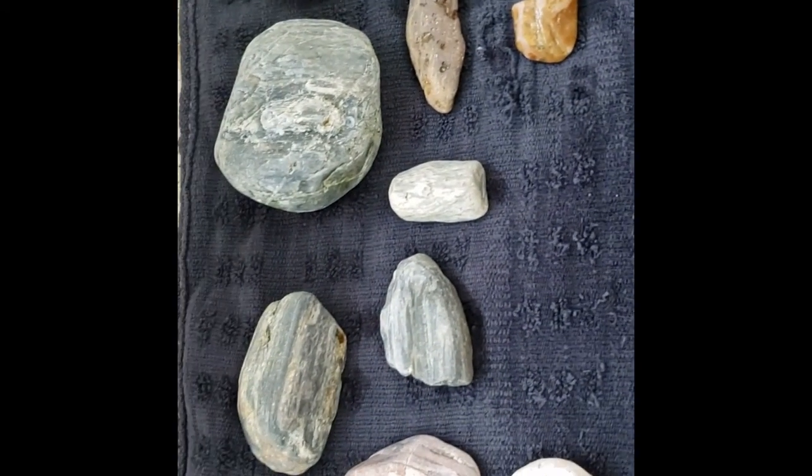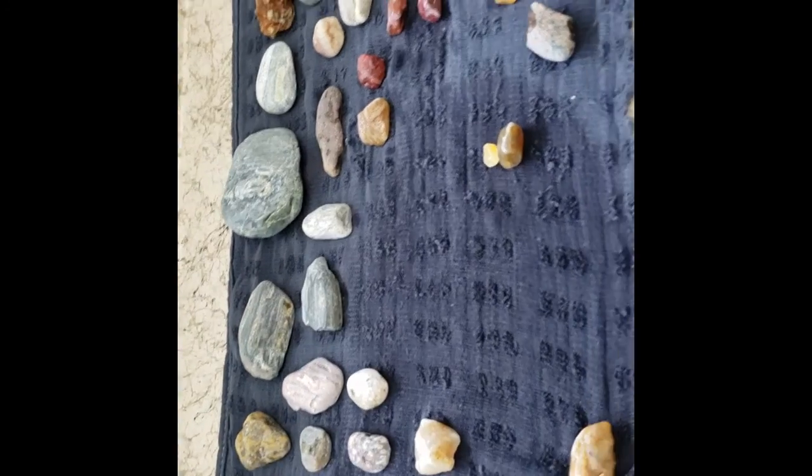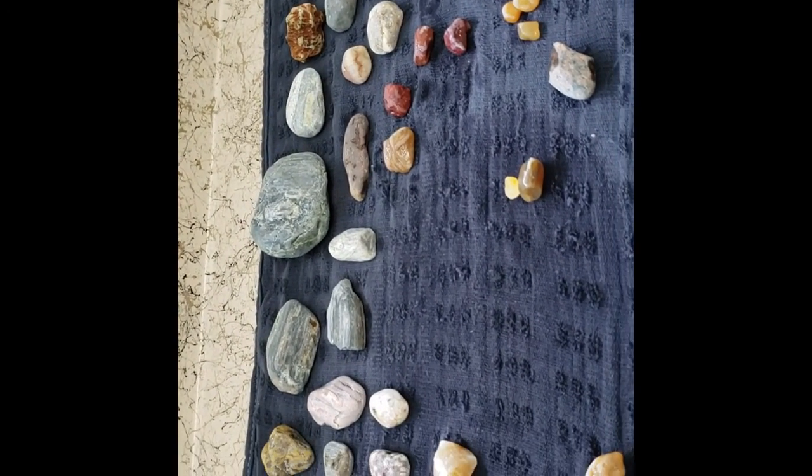Again, bunch of petrified wood. So good finds. It was a good day, and thanks for joining me.